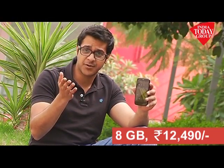Alright guys, guess what I have in my hand? It's the all-new Moto G, a phone that's making waves in the Indian market. It's right now only available on Flipkart.com for about 12,490 rupees for the 8GB version, while 13,999 for the 16GB version. Now that we've got the price away from us, it's obviously a budget smartphone with very good specs.